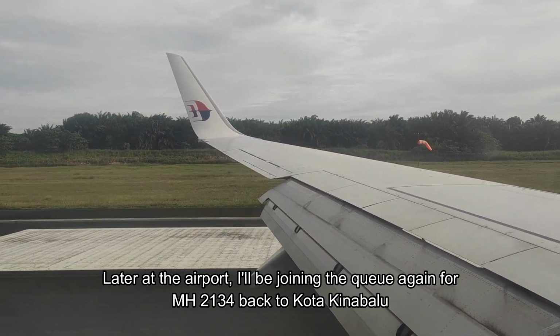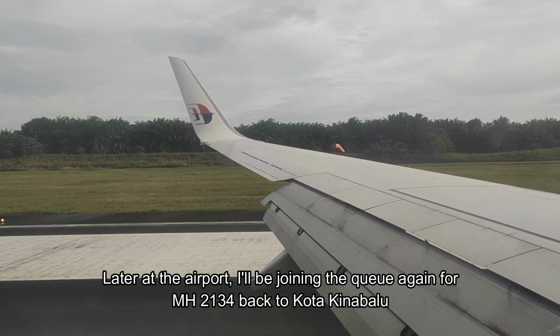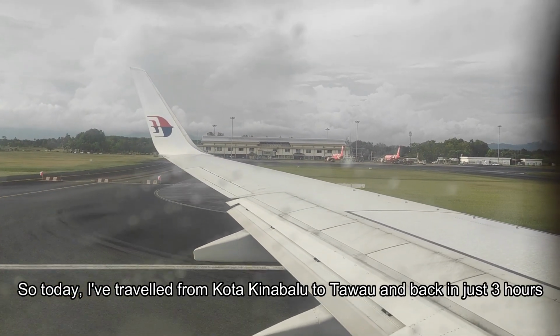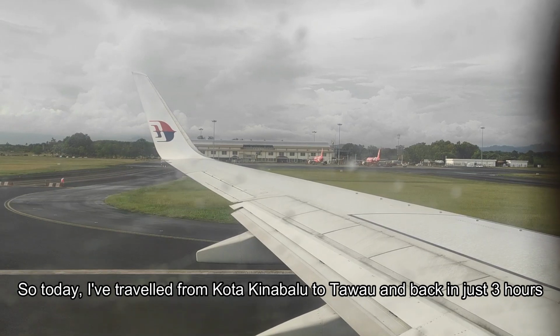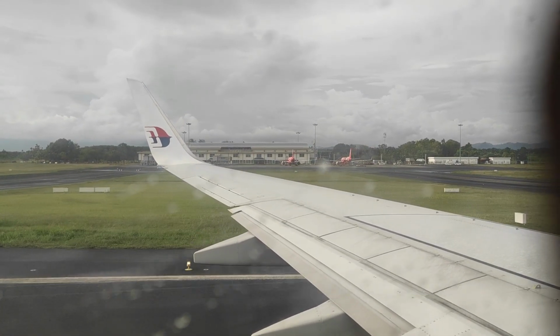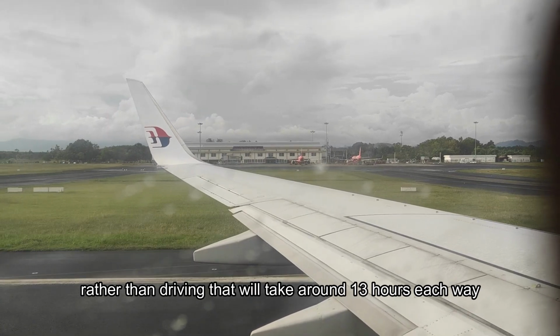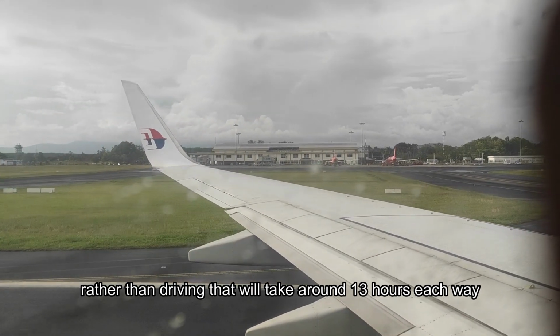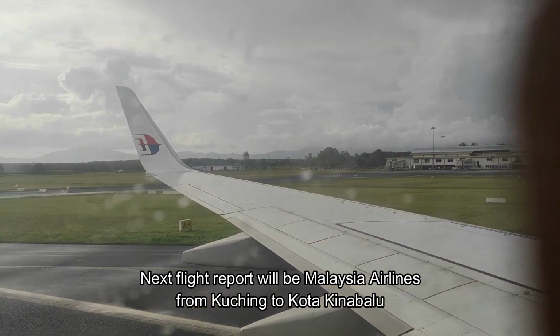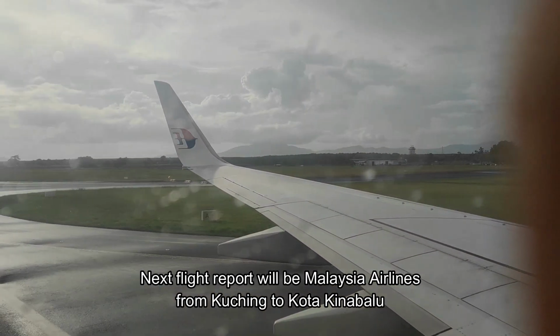Later at the airport, I'll be joining the queue again for MH2134 back to Kota Kinabalu. So today, I've traveled from Kota Kinabalu to Tawau and back in just 3 hours, rather than driving, which will take around 13 hours each way. Next flight report will be Malaysia Airlines from Kuching to Kota Kinabalu.